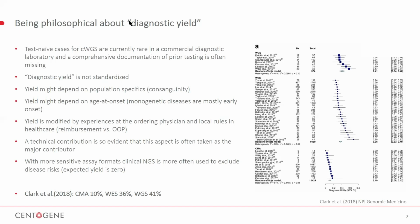And you can, first of all, clearly see that on average, the diagnostic yield in copy number analysis with array technologies is lower than the diagnostic yield in whole exome sequencing, and that one is lower than the diagnostic yield in whole genome sequencing. What you can see on top is that the variation of these studies is huge, and we have, for example, in whole exome sequencing, diagnostic yields between 25%, with the lowest in 119 patients from a Chinese publication, up to 68% that has been seen in a very small cohort with European descent in the literature.